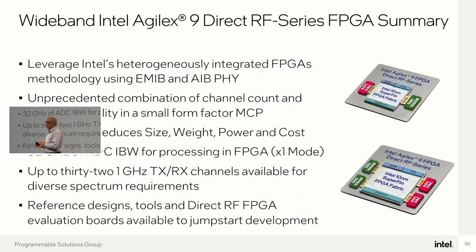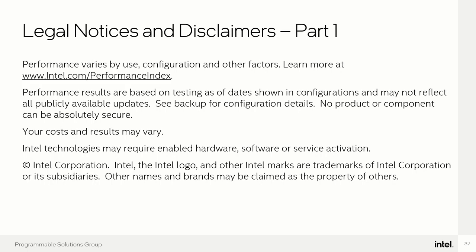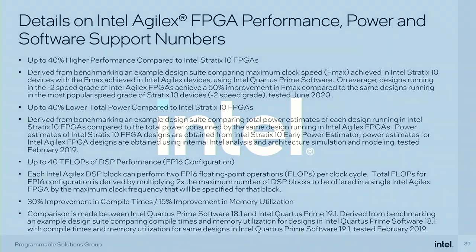So hopefully you got a sense of what we do in terms of our FPGA chiplet-based methodology. We talked about 64 gigasamples per second. I said we have 32 gigahertz of bandwidth that we consume and process in the FPGA. And we have unprecedented frequency agility. Looking at the capabilities we have, nobody else can do it, as I mentioned. And the reference design tools and boards that go with it allow you to jumpstart your development very quickly. Some disclosures, but thank you very much.